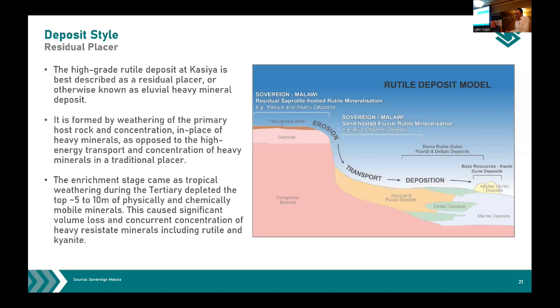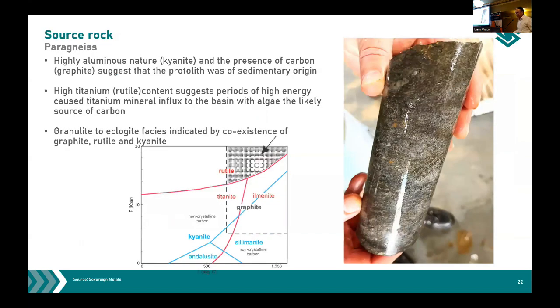Again, important associated mineral, kyanite. Kyanite is associated with rutile. Kyanite's a heavy mineral and it's resistant and very coarse.